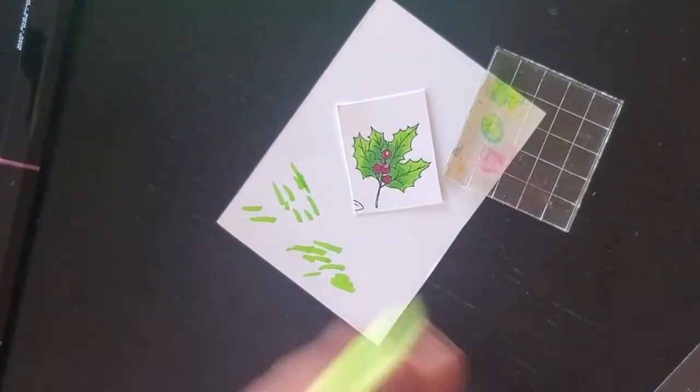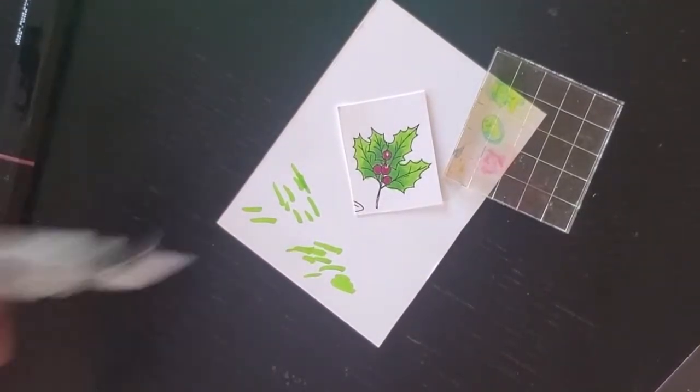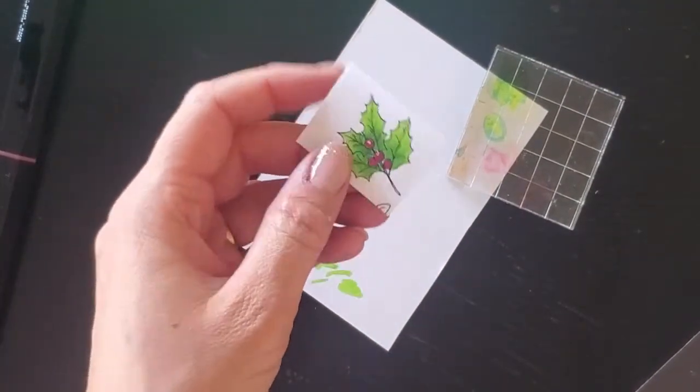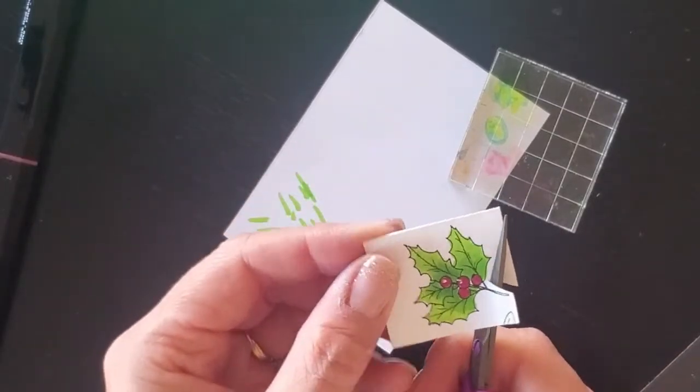Okay, so that's good enough. I could put a little sparkle on that if I wanted to. Little sparkle, little shimmer. And then I need to fussy cut him out. So I'm just trying to be all things today. Like, I did a little coloring, we did a little die cutting.